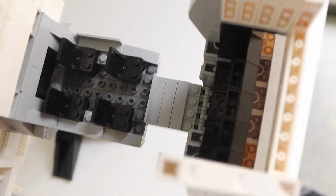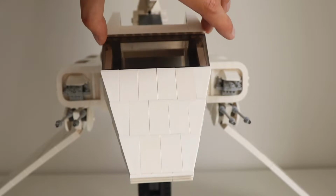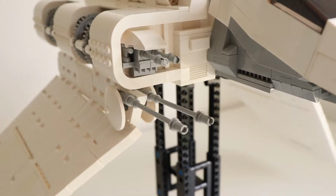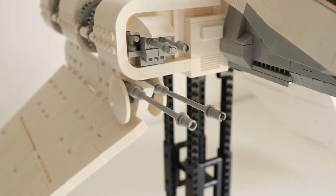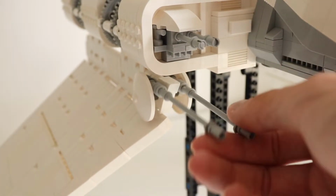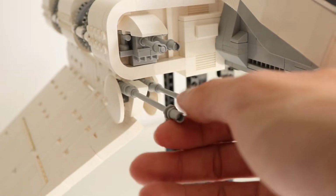So when we move on to the sides, we have some of the weapon systems which can slightly be adjusted. Not too much mobility to them. They're mostly just meant to be in place. It's not like they flick-fire missiles or anything, so nothing too special there, but they are quite elegant, and you can definitely get them in some poses which look the same on each side, so that's nice.